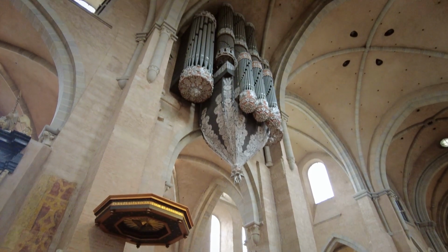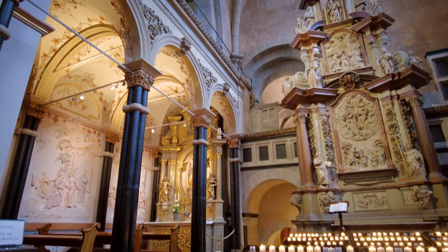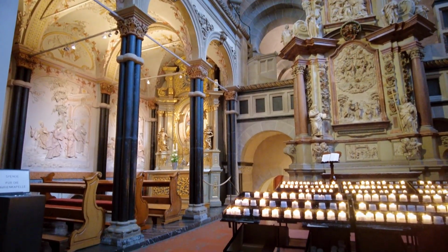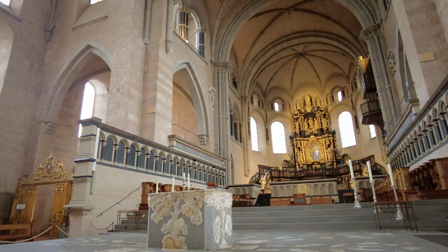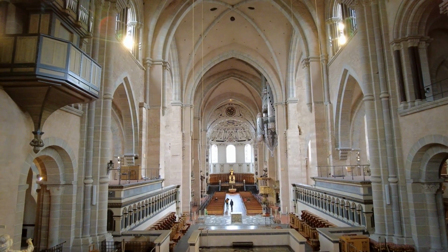That organ, although impressive, dates from 1974. The interior of Trier Cathedral features a number of styles, from Romanesque, Gothic, and a touch of Baroque.